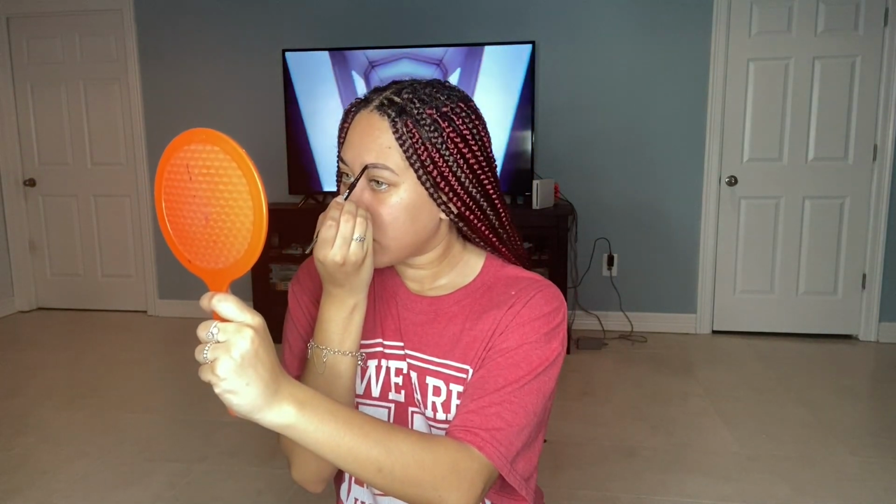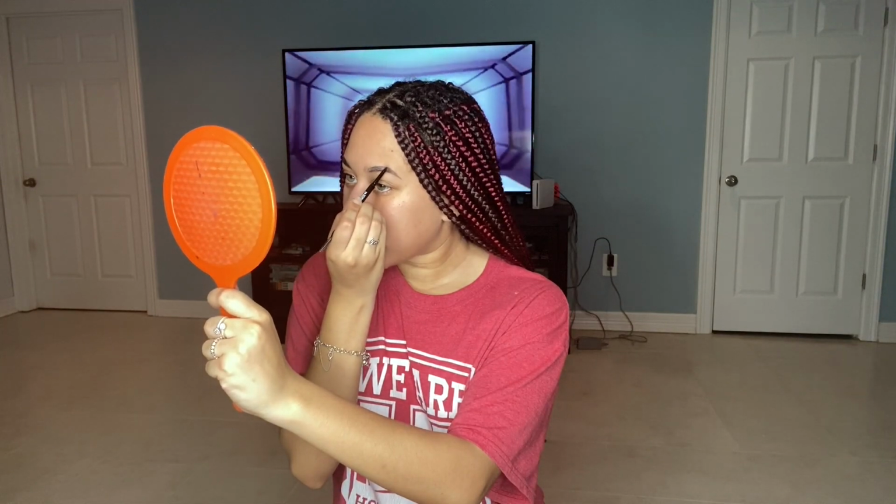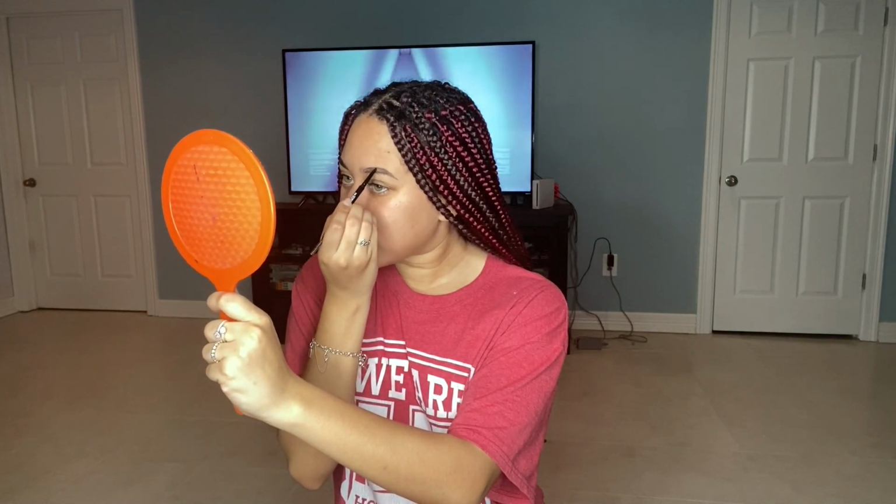So now I brush all the hair down and I'm gonna do the top. Eyebrows are sisters, they're not twins. So don't stress yourself out if they don't look exactly the same.